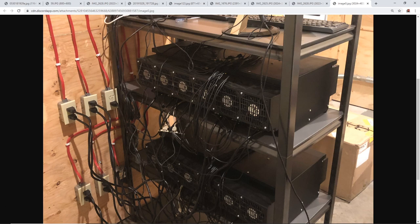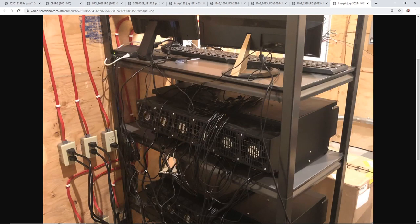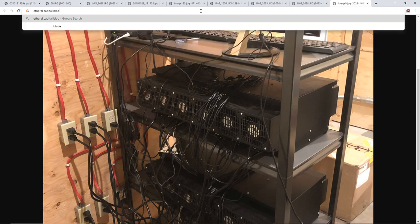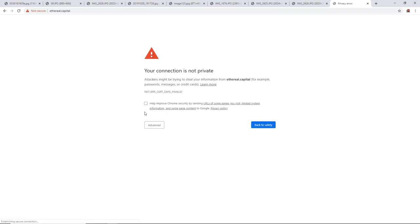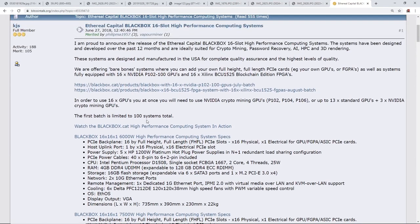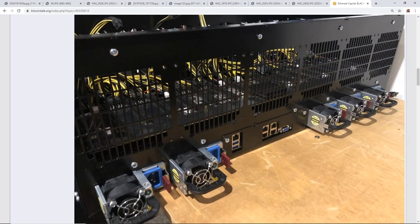One of the 16-card Vega systems they were selling a while ago? Ah, okay. Maybe. Ethereal Capital Black Boxes. Let's search this up. I'm curious. Wow, this site doesn't have an SSL. Oh, I'm not going there. Here we go. Oh my god, this is a monster. Okay. This is definitely a monster. I see now.